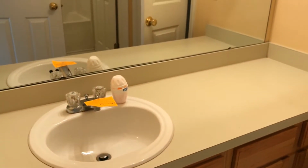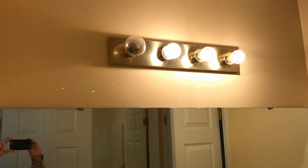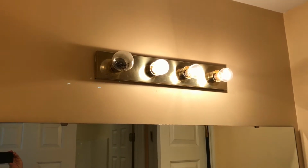It's a single vanity in here. Same counter, same cabinets. There's your light fixture, a brass one with the big bulbs. Let's take a look. Here's the master closet. I did not get the light on in here. Let's see if I can find the light. Okay, there we go. So the master closet, it does have carpet. Pretty good size. It's a walk-in, so that's nice. And your attic access is right above me. So here's all of our rails and such.